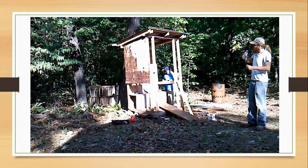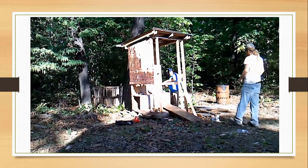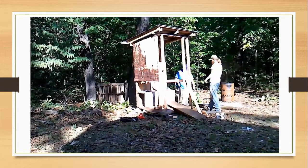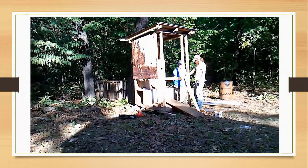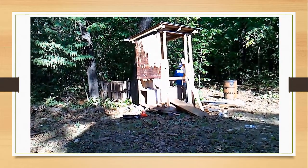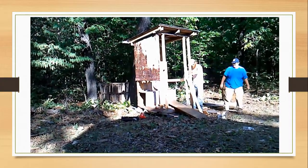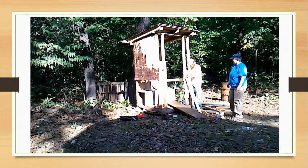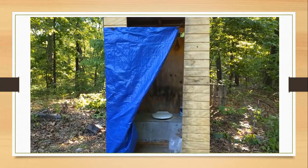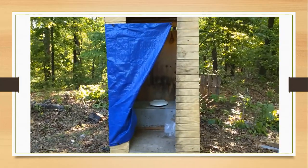So neighbor dragged it over here for us on his little four-wheeler. And they're going to patch up the sides and make it look like an outhouse and maybe even work like an outhouse. Looks like we're temporarily done with the outhouse.